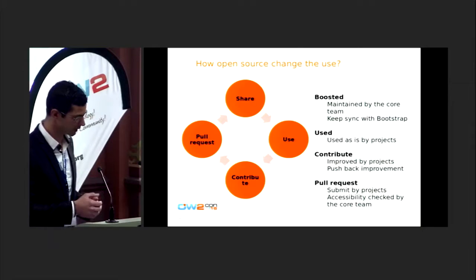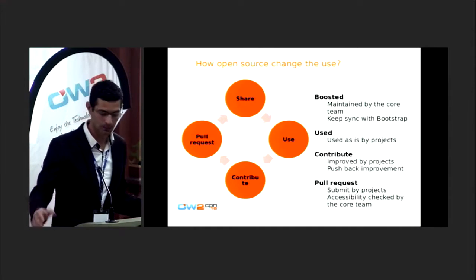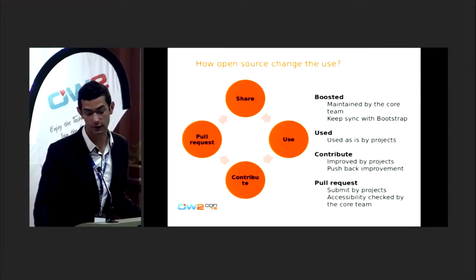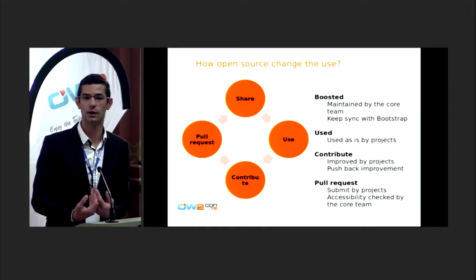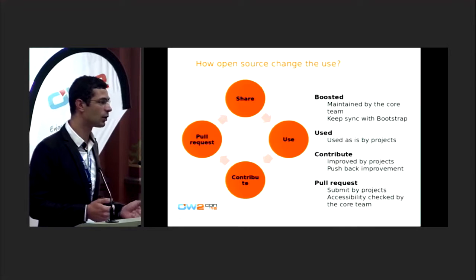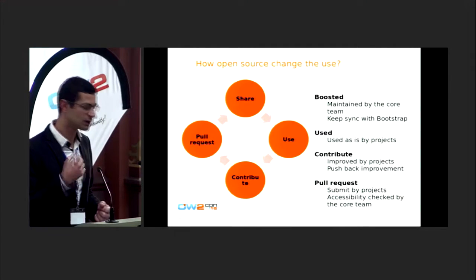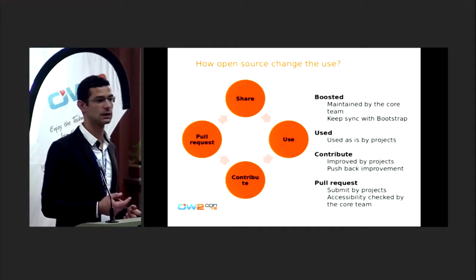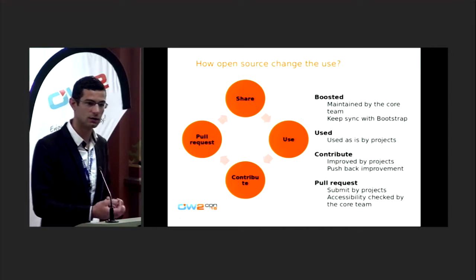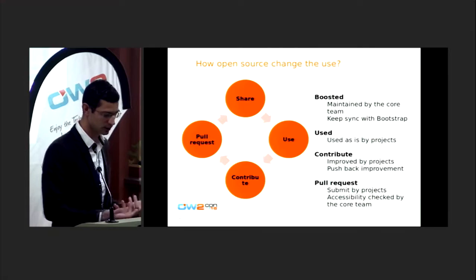We say, yes, okay, it's a good solution. So they can create a pull request. That's really good. And when they submit a contribution, the good point is that we can take a look at the code, eventually repair the accessibility problems or errors, and then put it back into the core. So it's really a virtuous cycle, which is beneficial for the company, for the project, and for the developer. Today, developers are invested in the tools they use each day.